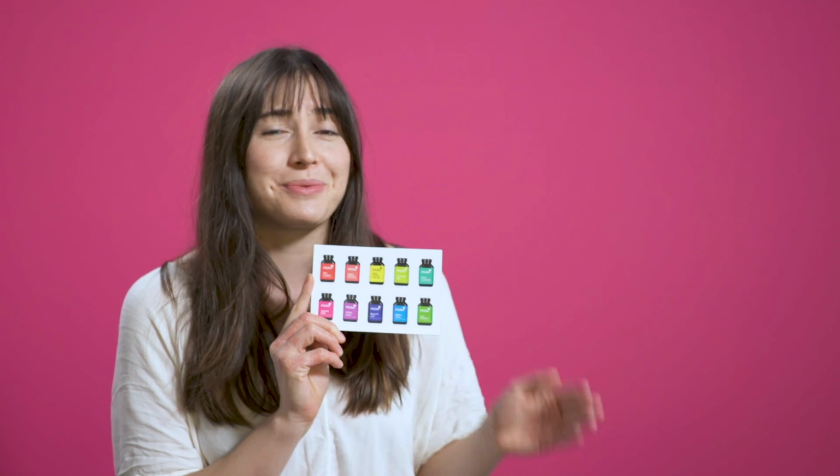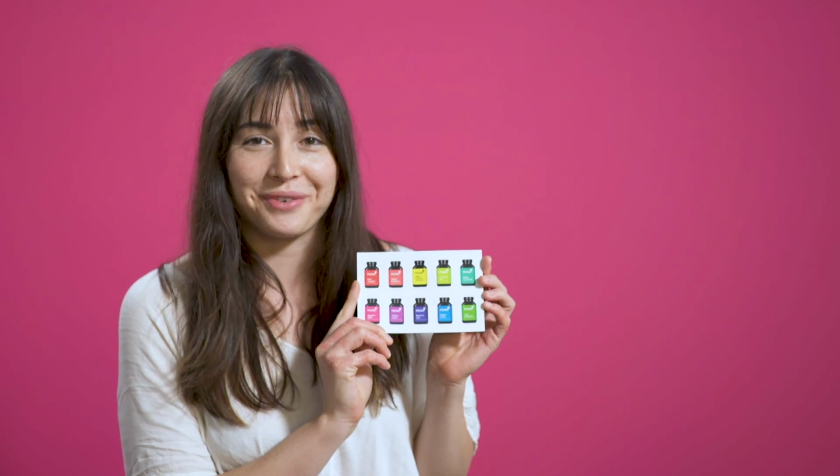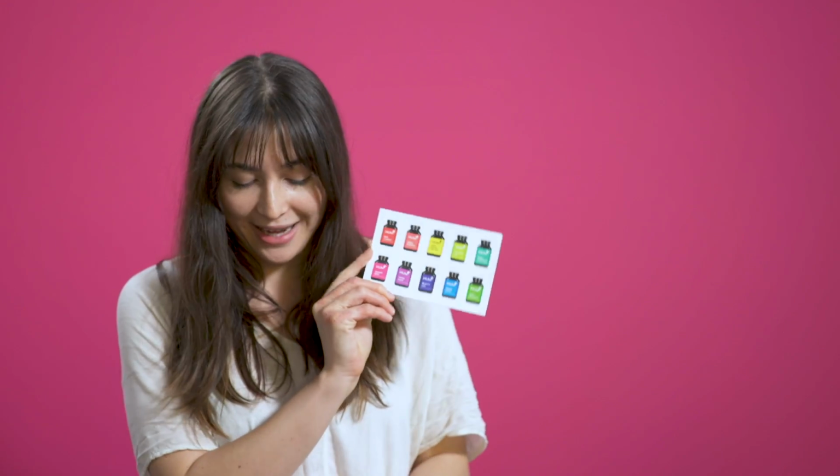You're also getting, as your little gift, that we include something different every month, this sheet of magnets of little miniature Hum bottles, which I love. These are definitely going on my fridge proudly. So you'll get that as another reminder, a little healthy habit that you give yourself.